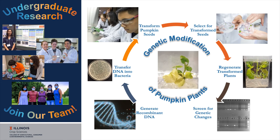We've spent the better part of 2 years optimizing a protocol that allows us to add or modify genes in pumpkin plants by using bacteria to transfer DNA into the pumpkin genome, and then selecting and regrowing the modified plants. One gene we've targeted as a proof of concept is called PDS, and the plants that lack this gene look white, like the plant you can see here in the photo. Now, we're working to generate plants with different factors targeting corn rootworms, which are a major pest of corn here in the Midwest.